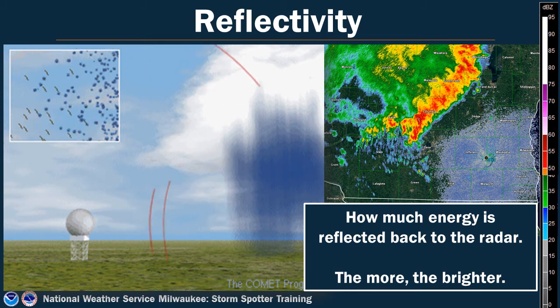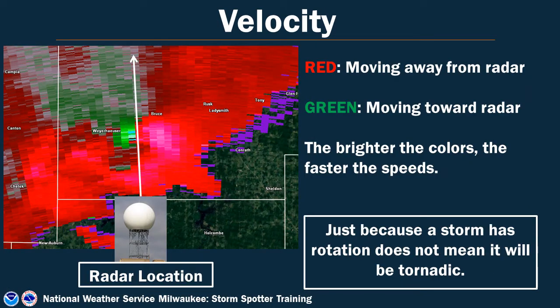So in the image in the top right where you start to see the yellows and oranges and reds, that means that our small pulse of energy is bouncing off a lot of these raindrops and maybe some hailstones and maybe some other things, and that energy is getting reflected back to the radar. So again, the more you see here, the brighter it's going to be.